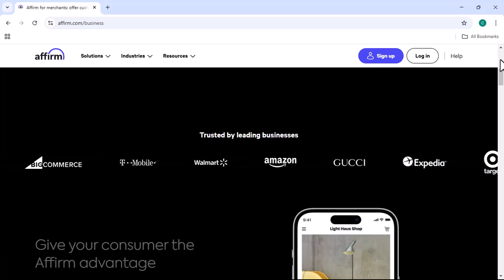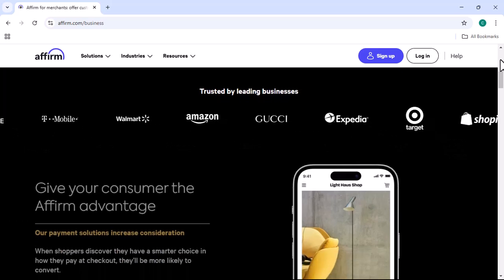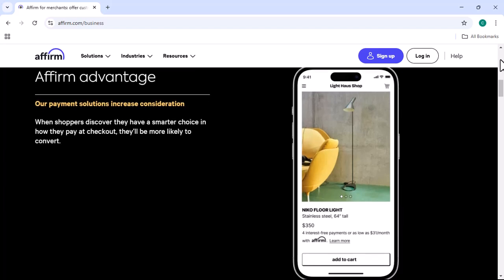So, to summarize, interest. This is the primary cost associated with Affirm. Rates range from 0% to 36% APR. Late fees. Affirm does not charge late fees. Prepayment fees. Affirm does not charge prepayment fees. Origination fees. Affirm does not charge origination fees. Returned payment fees. Your bank may charge a fee if a payment is returned.